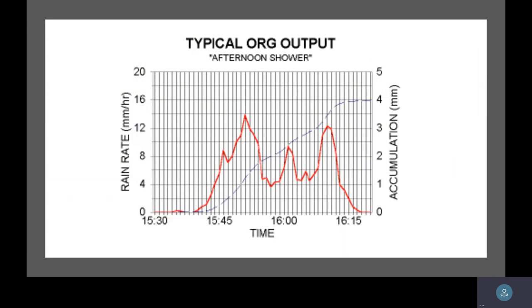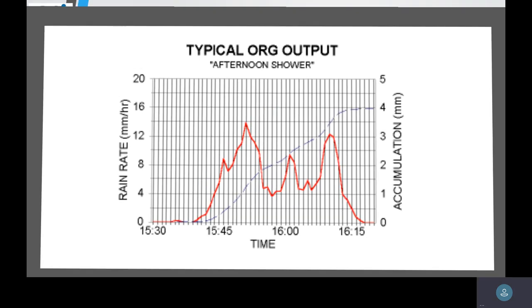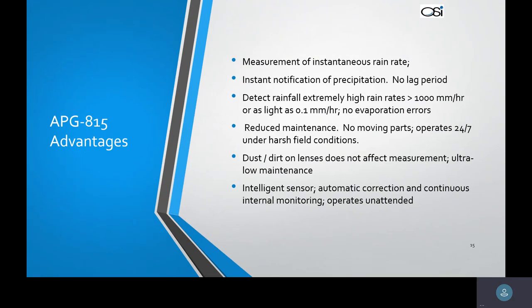So if you look at a typical afternoon shower on an ORG or APG, we called the original one the ORG, which is optical rain gauge, but we ended up doing snow, so we changed the name to APG for all precipitation. You'll see it comes up and then comes back down. If you're looking at other sensors, you could say, hey, this rain event correlates to where our sensor dropped out, right? So this will give you an example of that.